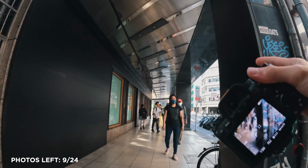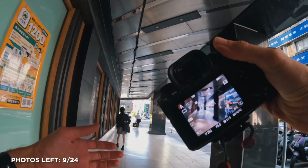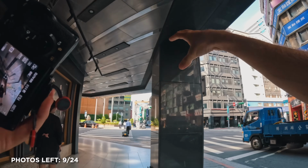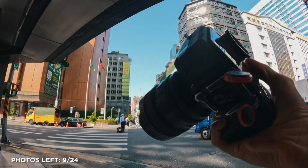Oh, great contrast over there. Damn, I need to get my 70-200. I'm kind of regretting. There's so many nice pockets of light everywhere. Or even the 24-70, you know?